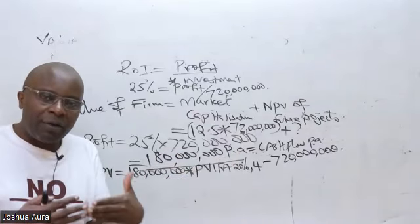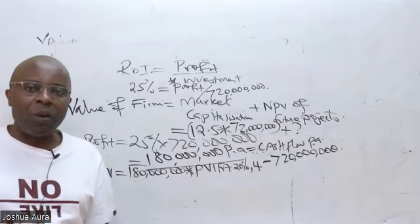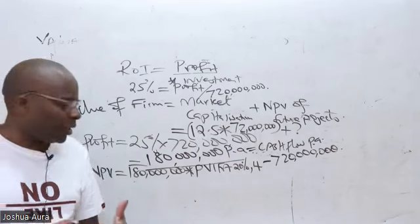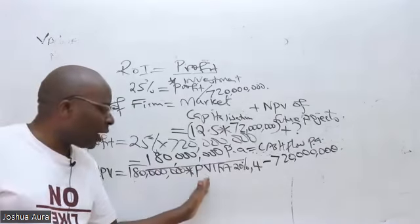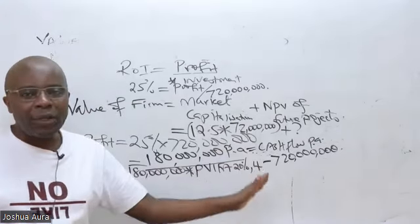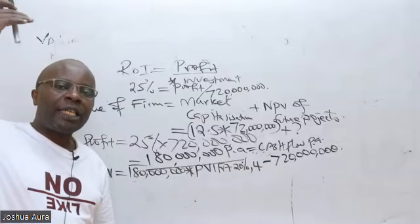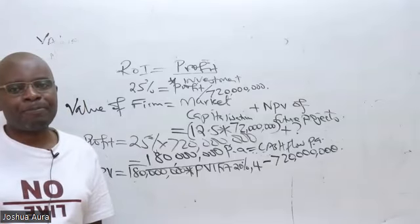So whatever we have is an annuity of 180 million, which I'll receive in year 1, year 2, year 3, year 4. Because it's an annuity, I'm using PVFA to discount. It will be the present value interest factor of an annuity. Where did I get the 20% from? Up there, they gave us the cost of capital.